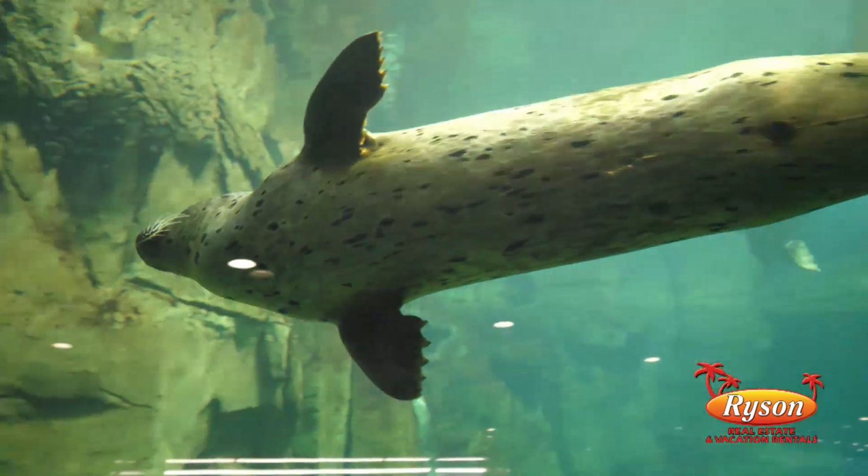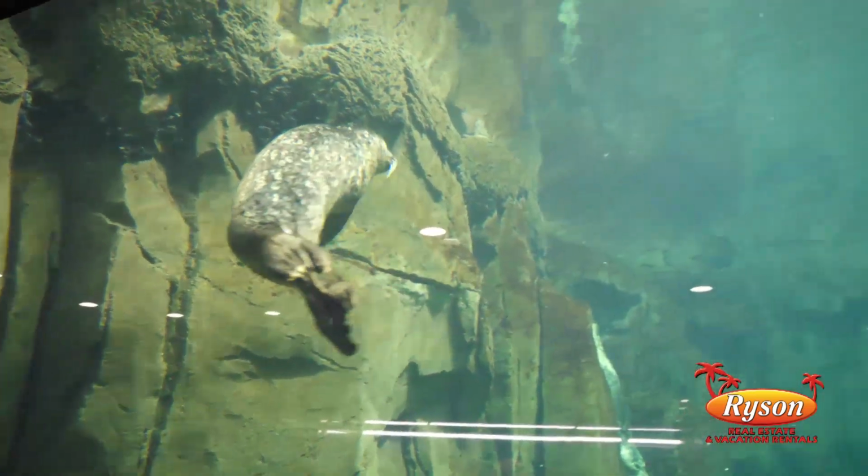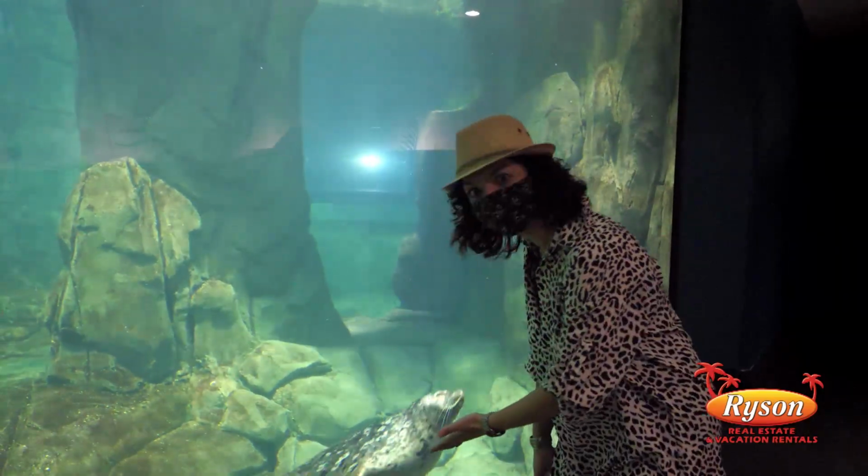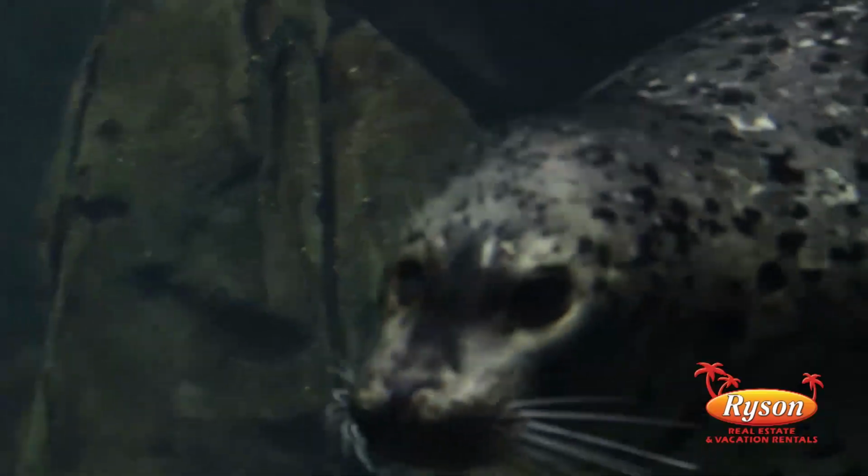This seal exhibit has two different species, and here's a tip for you. There are two great vantage points. It's so therapeutic. I mean, just look at them. They're beautiful. Wow.